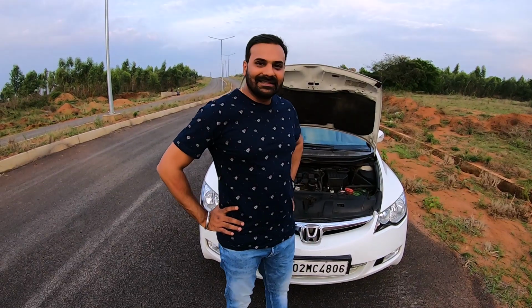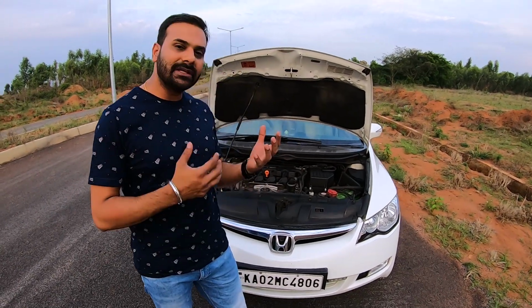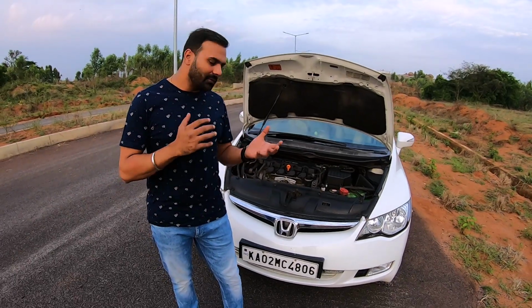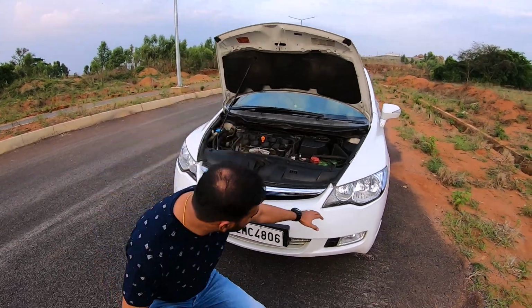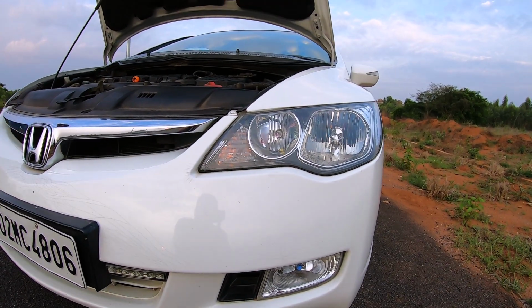So that's about it. Let me just show you a few details that I have done to the car, or a few things that I've changed with time. So one is obviously these LED lights. Let me just switch on the lights for you guys.